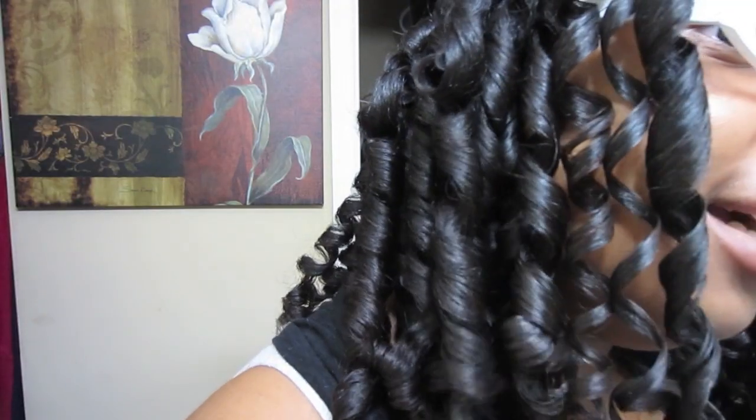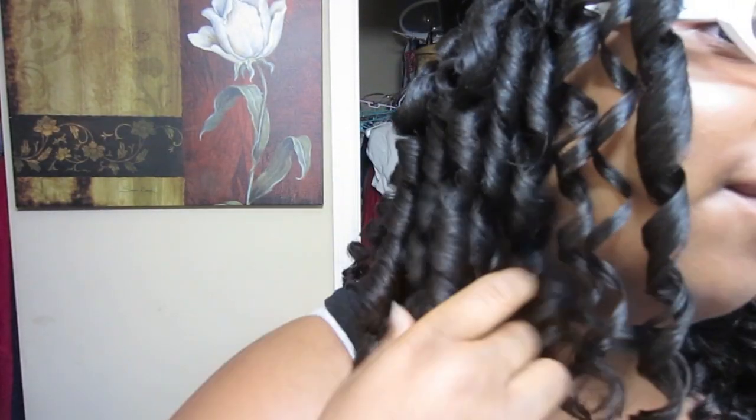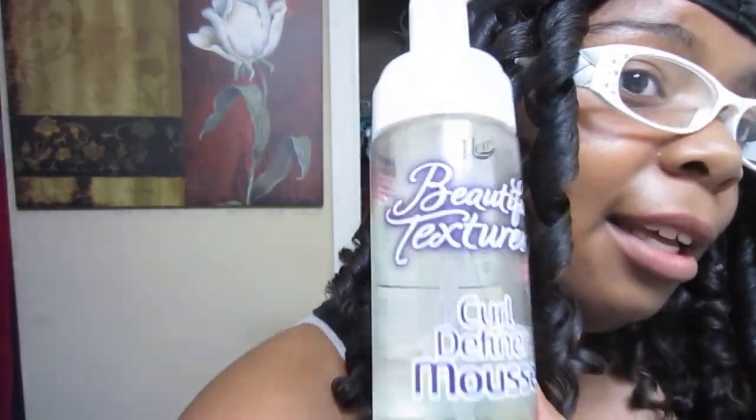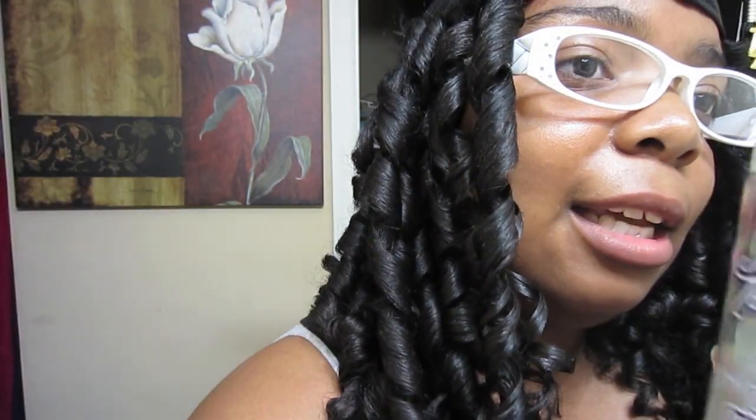So I am excited, guys. Let's see if I can get it off. So this is how it's looking. I feel so pretty. Extremely shiny, extremely soft, and very bouncy. I absolutely love this, and I'll come back to you to see how it holds up.